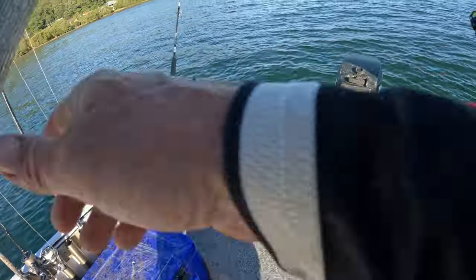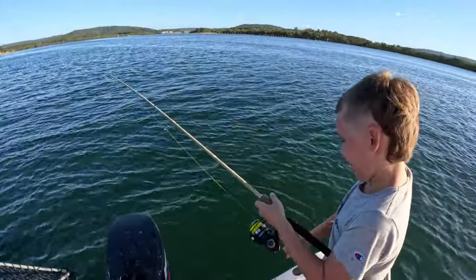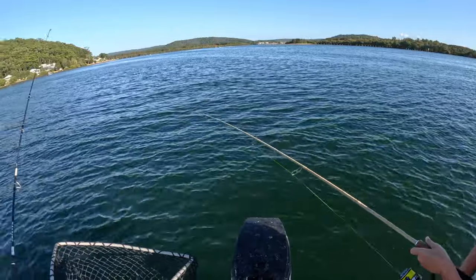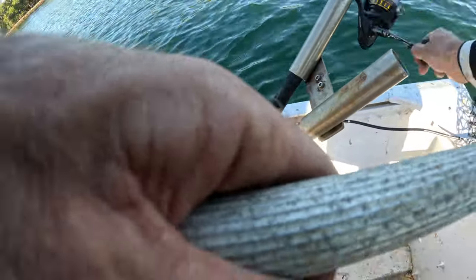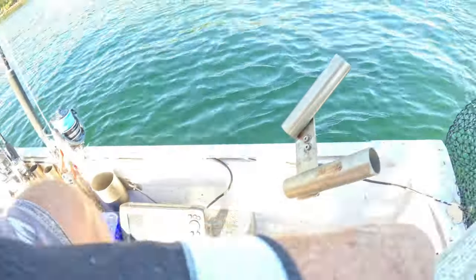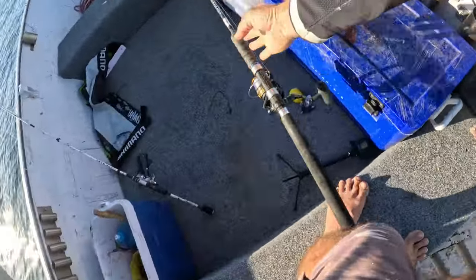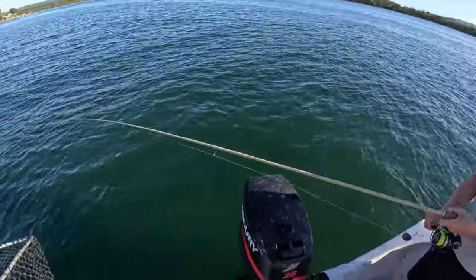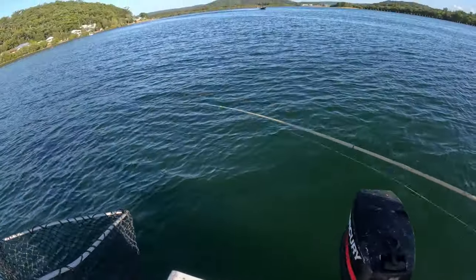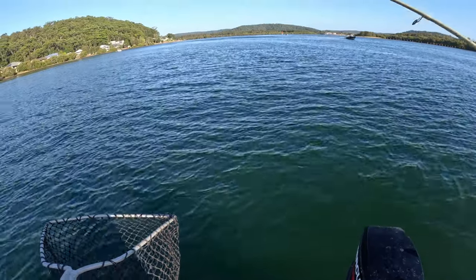It's a big fish. Whoa, mate. What are you? Sitting on the rod out of the way. Keep going. Beautiful stuff, mate. Good work. Now keep it steady. Try not to lift your rod too much.